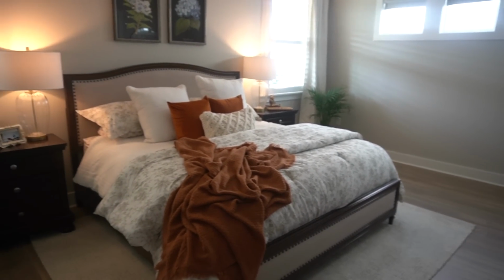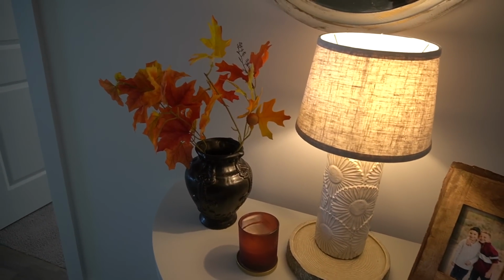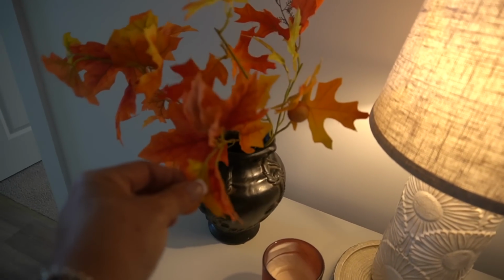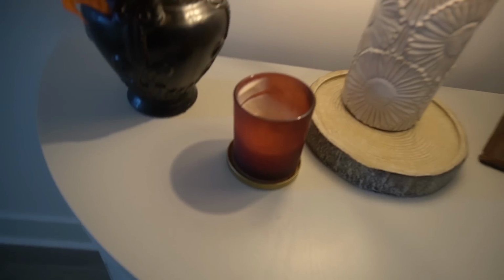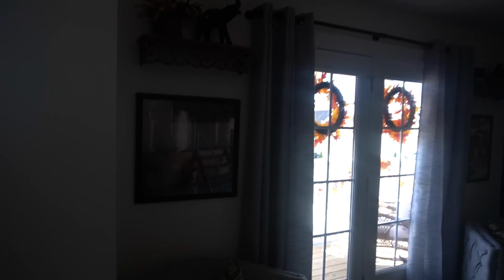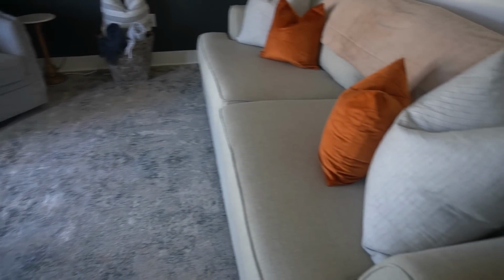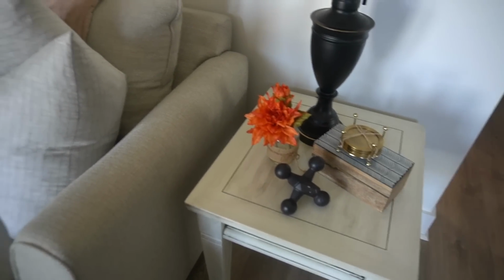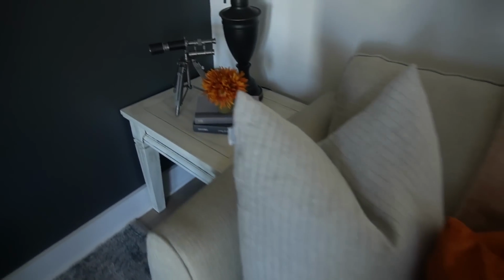Now let's go take a look at the loft. Here on the table at the top of the stairs, I just switched out some more faux foliage and a candle. And that's it for this little area. We don't spend a ton of time up here, so I didn't want to add any real florals.